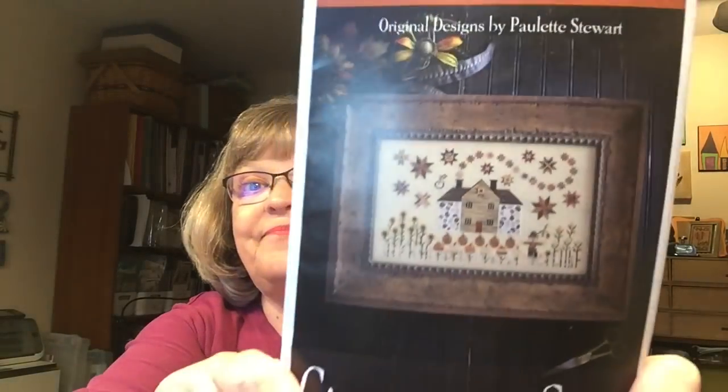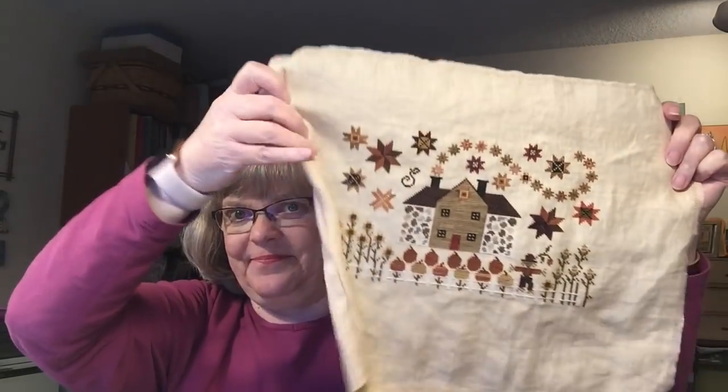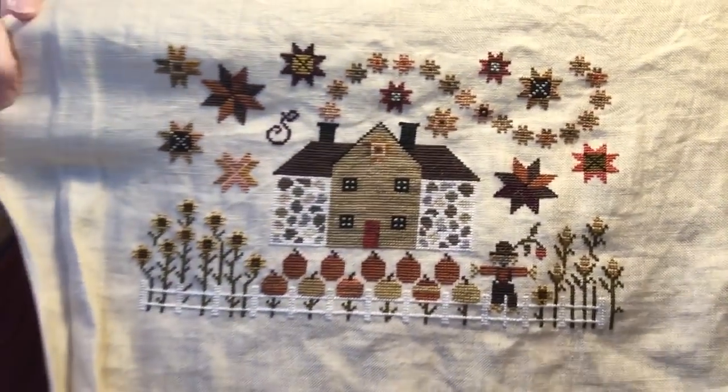Got it. All right. I have been working really hard on this piece this month. Cinnamon Stars. You guys, I have finally finished Cinnamon Stars. Look at this beauty. Can you see it? Look at all that.